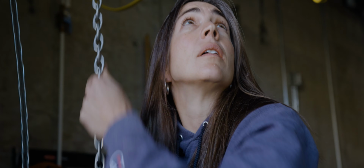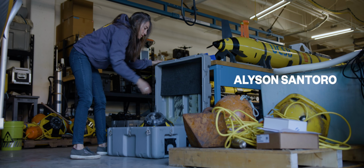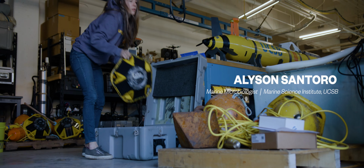It's pretty clear that plastic is part of the blue economy. Everything uses plastic, and in oceanography, we use plastic for expensive things like sensors. And those sensors control things like maritime shipping, they help us predict the weather, and they help us understand the ocean.